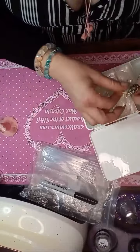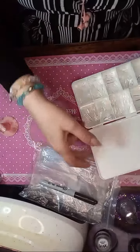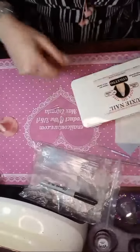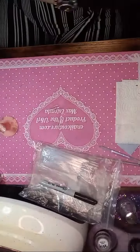Because my index and ring fingers are the same size tip, I go through way more of those. I wish I could just buy those ones individually.